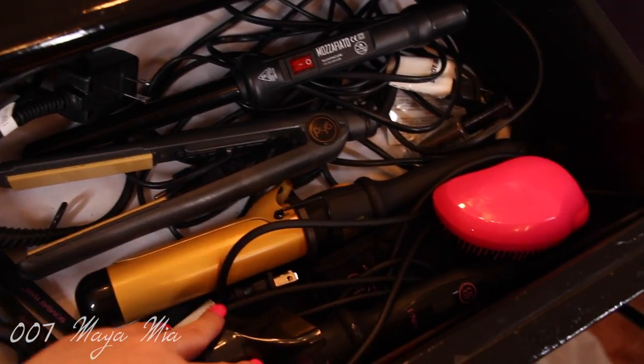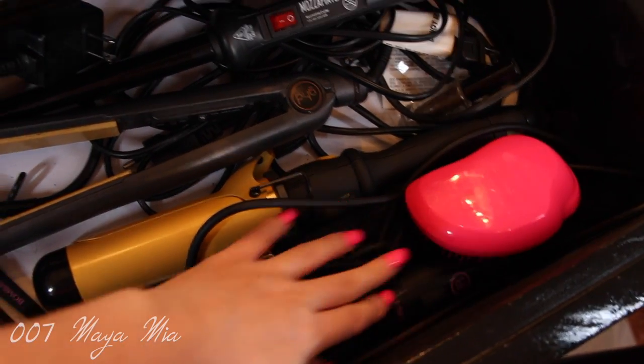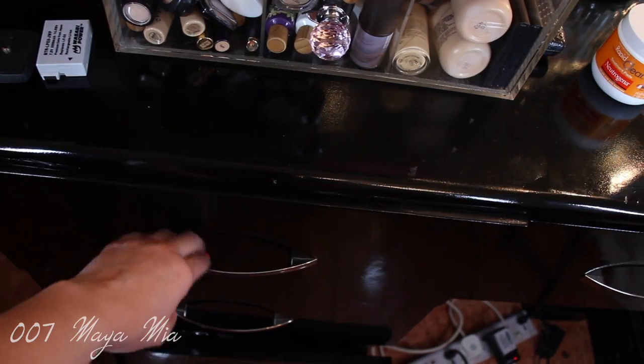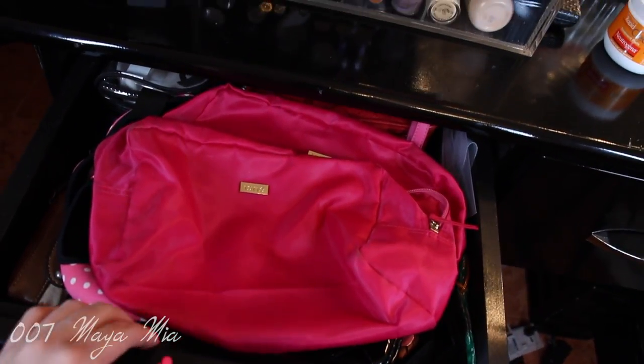Here is my drawer with all the hot tools. That's my little tangle teaser. I've got my curling irons, flat irons, my hair dryer there as well. I still need to organize that. Cables are kind of all over the place, so I need to find a solution for that.